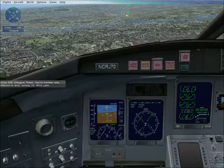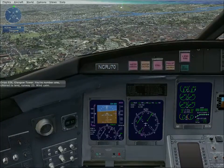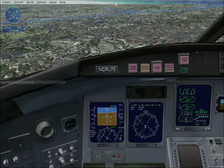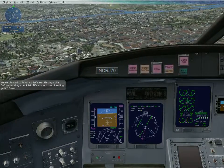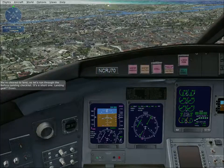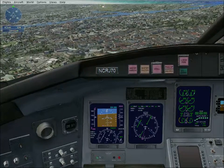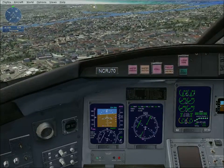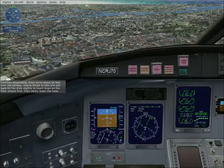Orbit 526, Glasgow Tower, you're number 1. Cleared to land, runway 23. Wind calm. Clear to land, orbit 526. We're cleared to land, so let's run through the before landing checklist. It's a short one. Landing gear, down. Flaps, set to 45 degrees. Landing checklist complete. Continue descending.